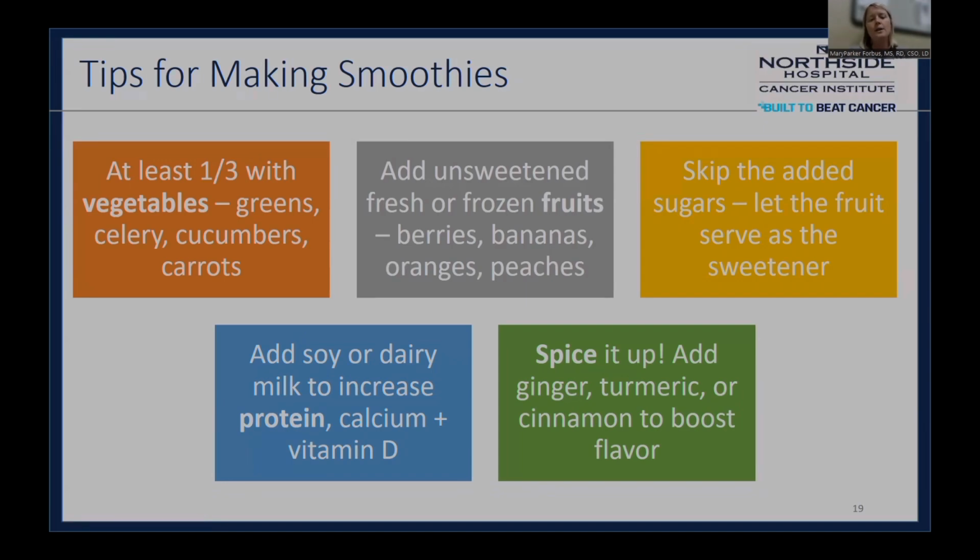And then, usually we recommend using some sort of dairy milk, soy milk, or lactose-free milk that contain calcium and vitamin D, as well as protein, as your liquid base, again, just to give it some more protein.